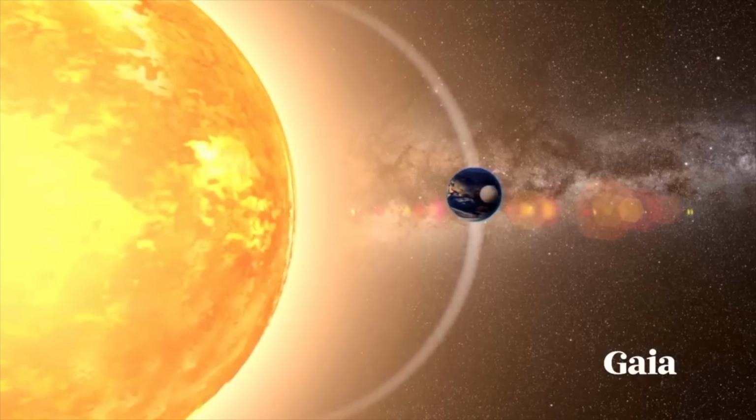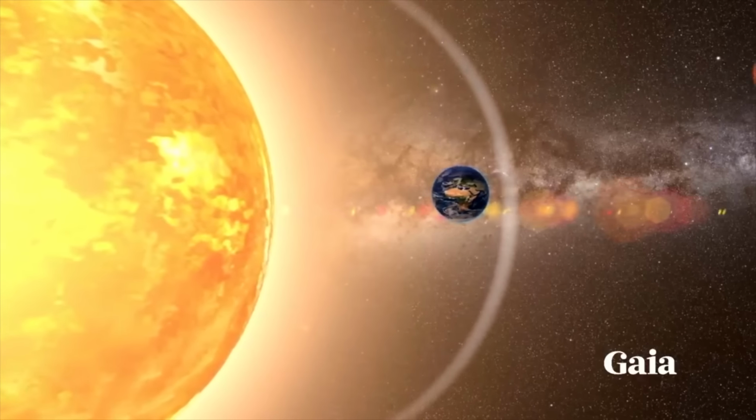The moon has an odd orbit, which means that the same side of the moon is always facing Earth.